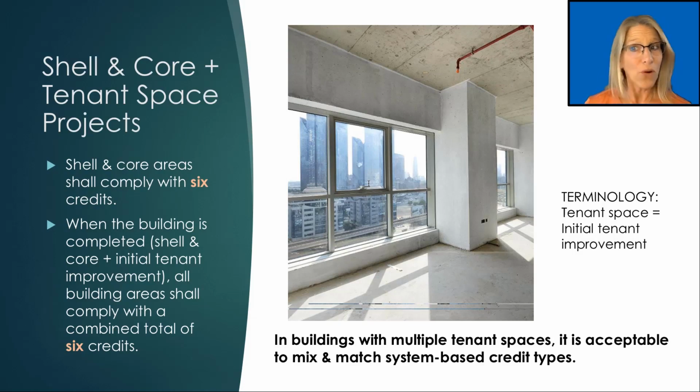To make it even more interesting, if the building has multiple tenant spaces, it is acceptable to mix and match credit types. So, for example, in a shopping mall, a retail store may comply with the lighting controls credit, and a restaurant could comply with the DOAS credit. Clear as mud? Well, regardless of how the building is permitted, the bottom line is that when the building is fully built out, all building areas shall comply with a combined total of 6 credits.